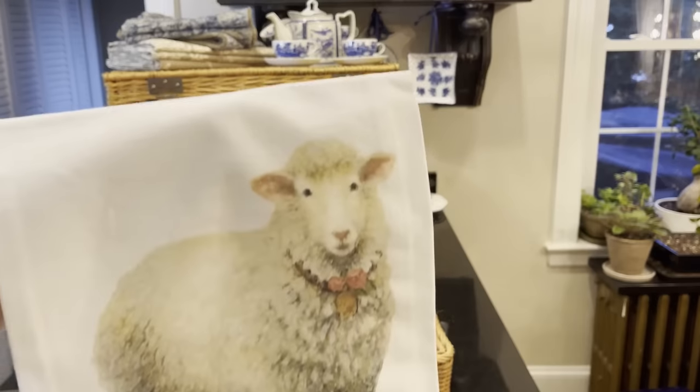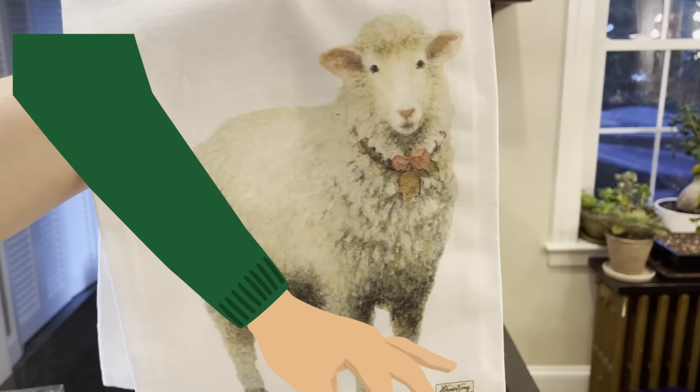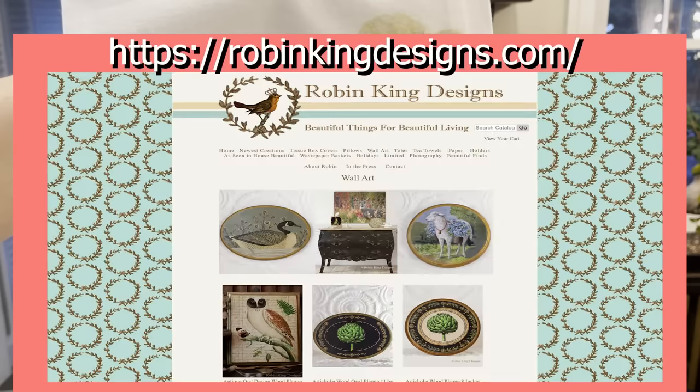Okay, now for the real treasures. I would like to share again Robin King Designs. She's a wonderful friend. Please do go look at her About Robin page, and it explains how picking up her mother's artwork books off of her table actually influenced her to start this business for herself. It is a wonderful read.